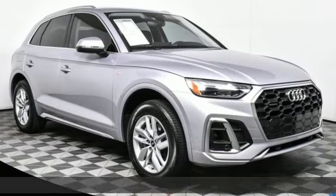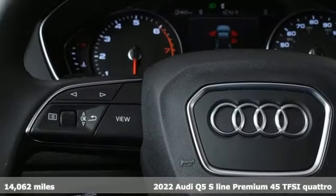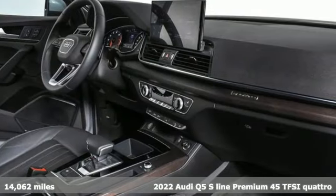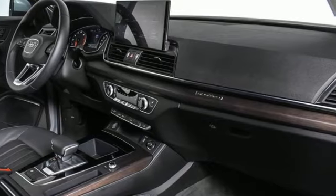Here's a 2022 Audi Q5. When you drive an Audi, the design and the performance make sure you stand out in a crowd. It comes nicely equipped with features you'll love.